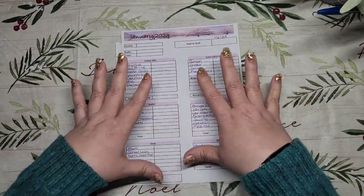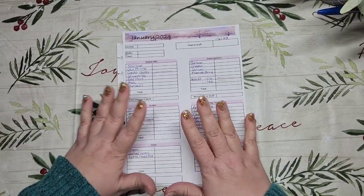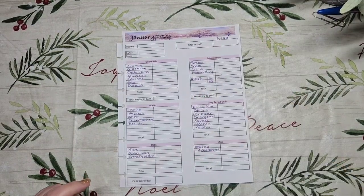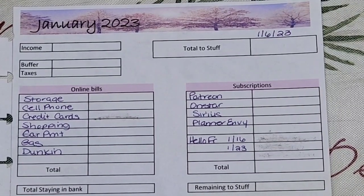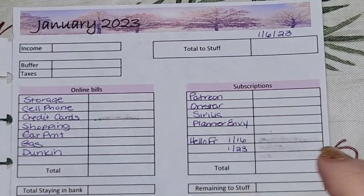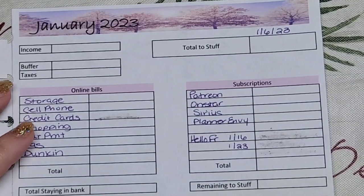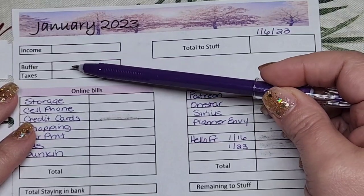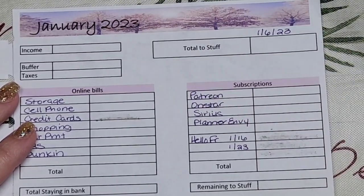I'm going to grab some of my information so I can start filling this out, and we can do the budget breakdown for my first January check. Okay, I did zoom in a little bit so you can see what I'm writing in better. I still like to have my income, my buffer, and my taxes up and separated here a little bit.